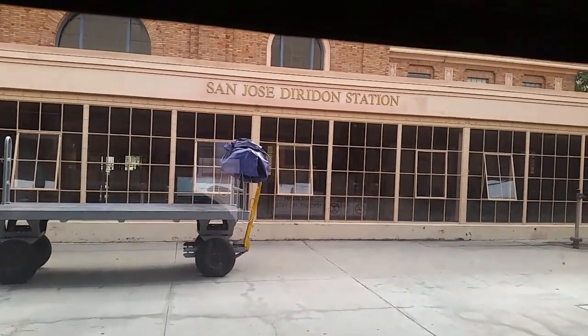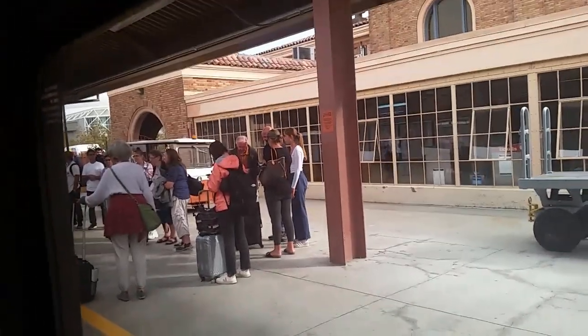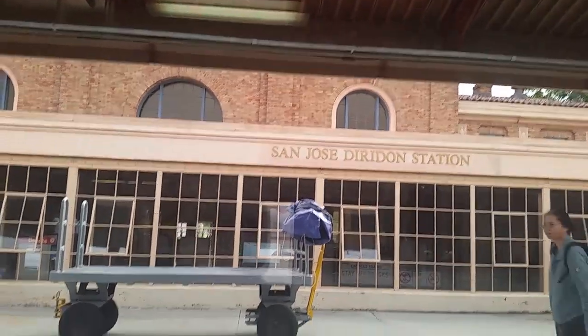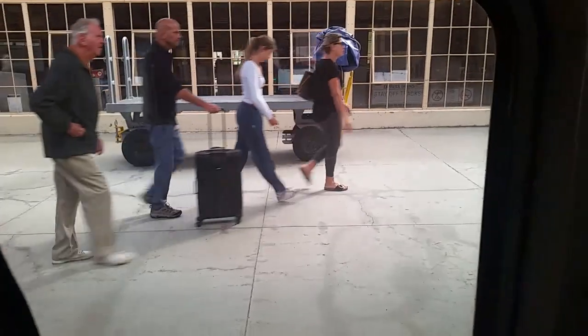Okay, next stop is San Jose, the Diridon station. Looks like lots of people getting on here. Okay, so we're about halfway to my destination, Paso Robles.